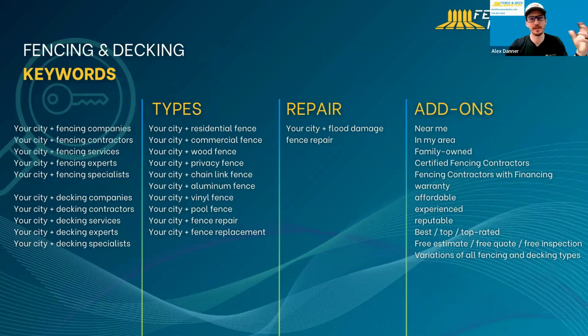So your service pages should be optimized around these keywords, because these are the ones that are going to convert more. And depending on your area, you might have some of these add-ons like near me or in my area, family owned. You can add these to the keywords that you see here to see if they're being searched in your area more. That'll be solved in the keyword research phase.